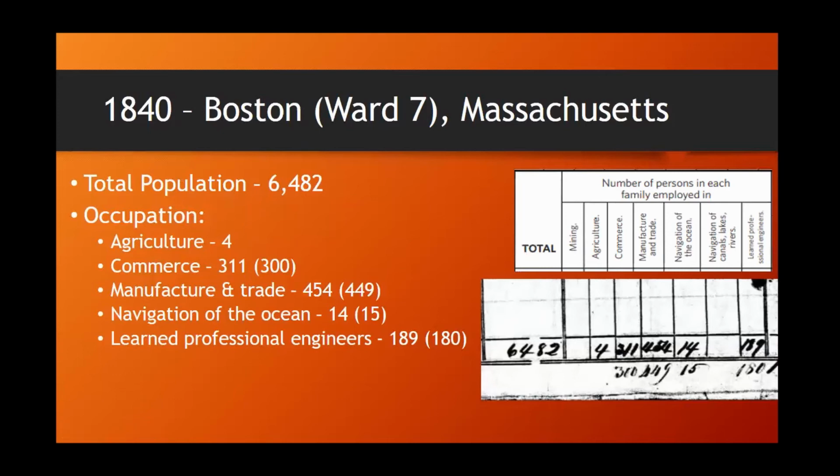And then here's Boston, 6482, 4 for farming, 311 commerce, but then on the bottom of the form, it has 300 just below it. So that's what's in parentheses, the second number. Manufacture and trade, 454 or 449. Navigation of the ocean, 14. Learned professional engineers, 189. Again, you're looking at the population. You kind of wonder what other businesses might have been missed or what wasn't listed. Maybe they had some extra business owners, but they didn't make the $500 limit to get put on here. So that's some other questions. Maybe they're not in these censuses because they didn't profit $500.